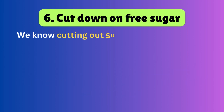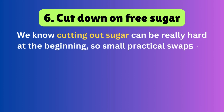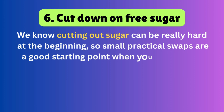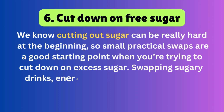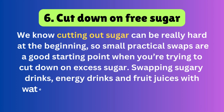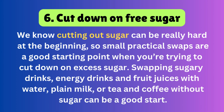6. Cut down on free sugar. We know cutting out sugar can be really hard at the beginning, so small practical swaps are a good starting point when you're trying to cut down on excess sugar. Swapping sugary drinks, energy drinks and fruit juices with water, milk, or tea and coffee without sugar. Good start.